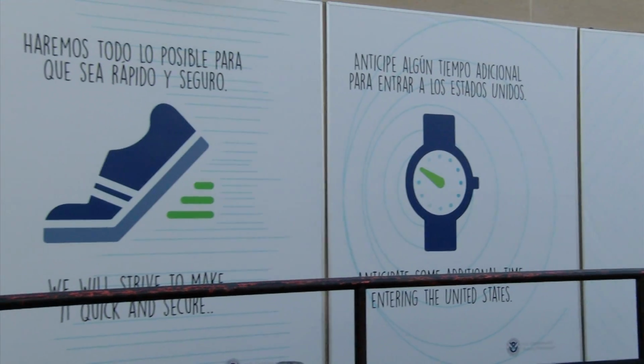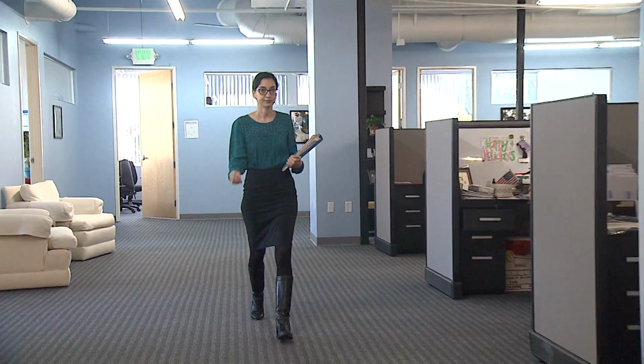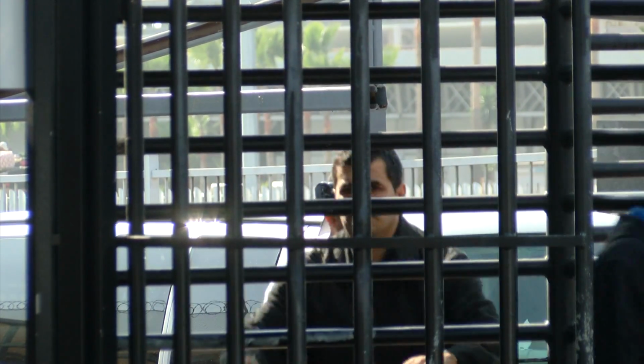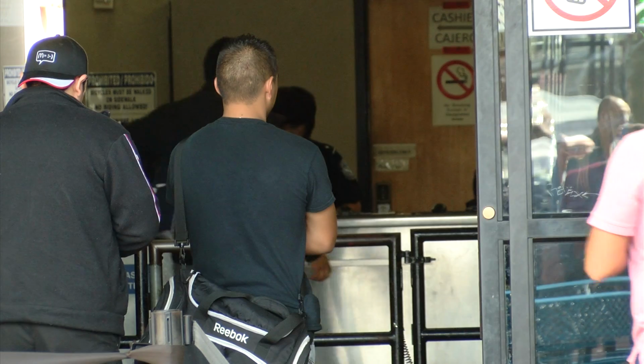But civil liberties advocates wonder if border crossers are too willing to trade their personal information for shorter waits. Mitra Ebedelahi is a border litigation attorney with the ACLU's chapter in San Diego. She's worried that this focus on physical features could contribute to racial profiling. She tells border crossers they should be more concerned about the future of face scanning at the border.